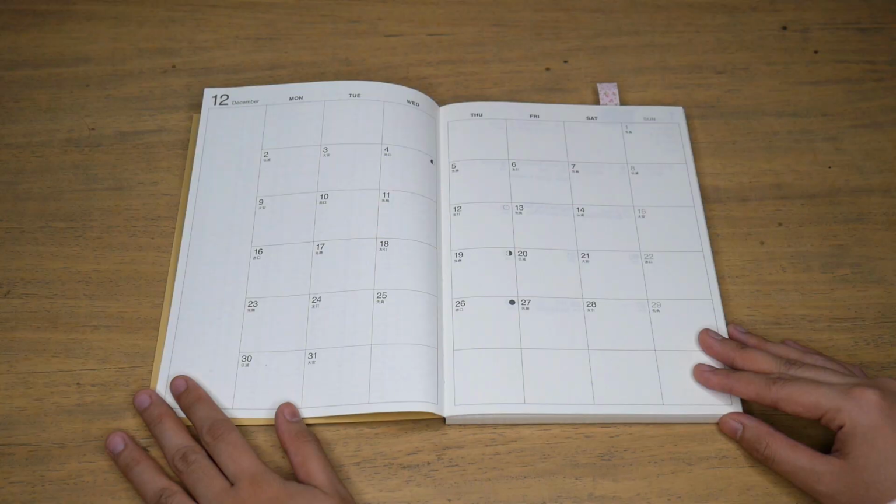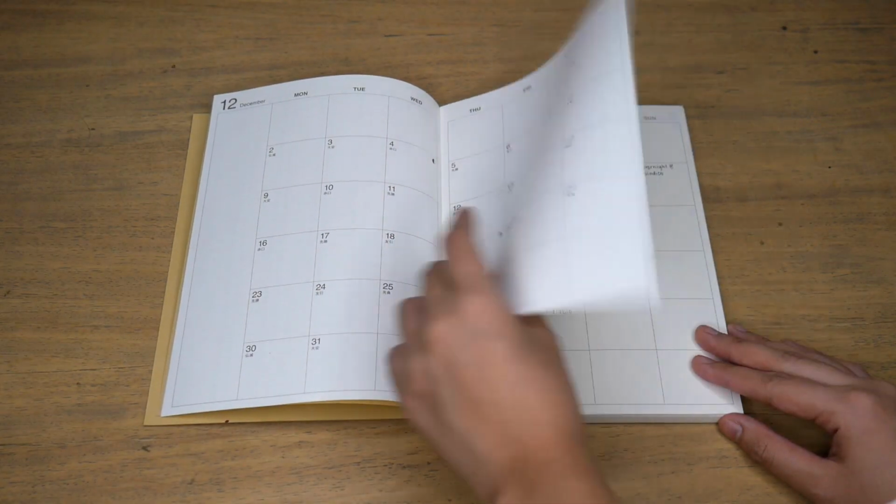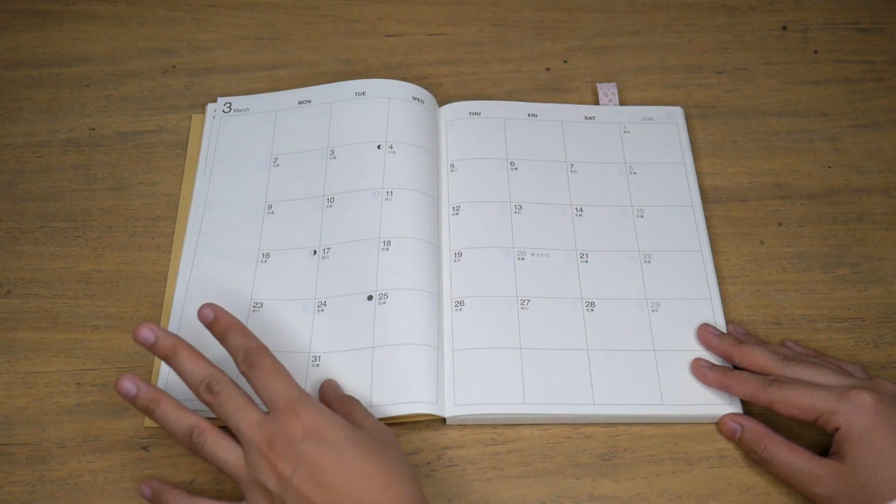So meaning you start with December, then January, February, March, and so on and so forth. Hindi siya monthly, then weekly, then monthly again, then weekly. It's a little bit inconvenient, especially since I like the setup of it being magkatabi lang. So glancing through the monthly agenda and then the detailed list on the weekly agenda is a lot easier.